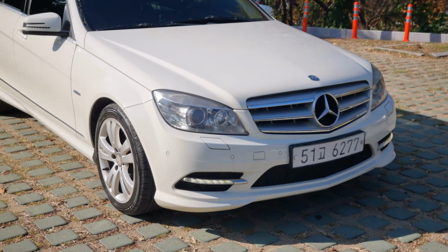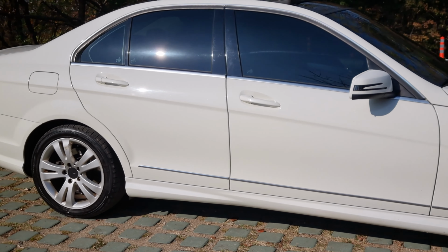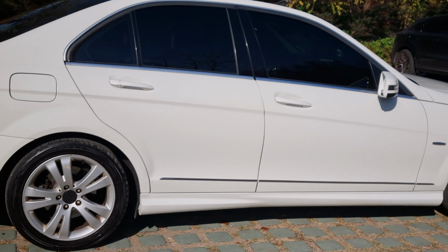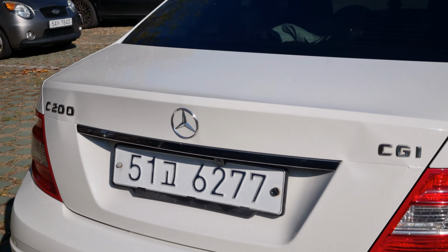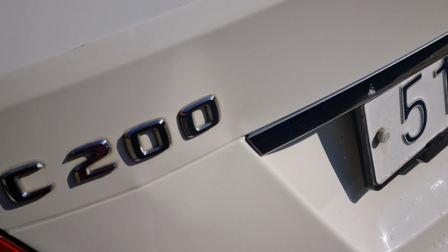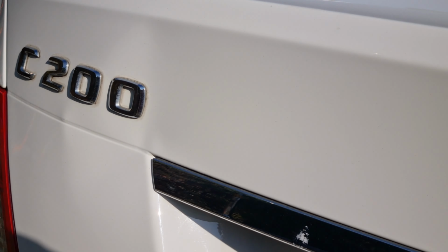Now this is the exterior of this car. I have only minor things on this car. There are two dents here. I think you can see them a little bit, and here. This angle is a little bit damaged there. Except for that, this car is super clean.